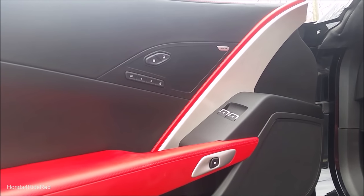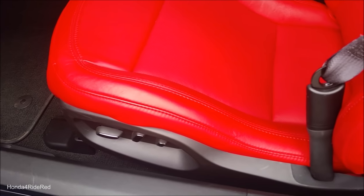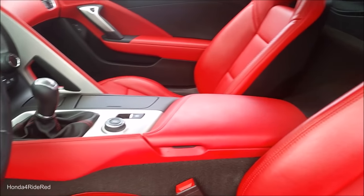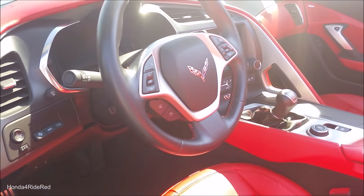power locks, memory seats, and the Bose audio system. Along the door sill, you get the Corvette logo and name, full power adjusting leather seating, the Corvette emblem up top, round leather wrapped steering wheel with red stitching, and the Corvette logo in the center.